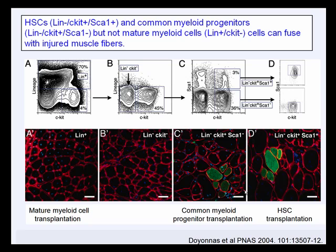What she found, if we start at D prime at the bottom here, is that this is an injured muscle in which there have been transplanted multipotent hematopoietic stem cells. These are expressing a green fluorescent reporter, so you can see that these undifferentiated hematopoietic cells not only are fusing with the injured muscle, but they're also transcriptionally active. So you can see the green fluorescent protein distributed throughout the cytosol of the muscle fibers.